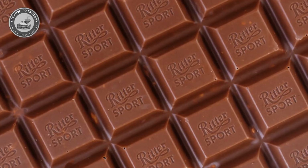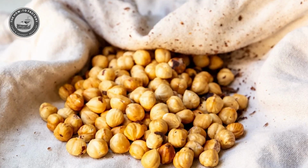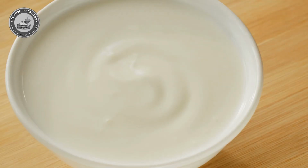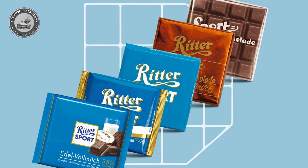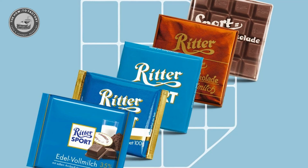Next, the various fillings are prepared. Depending on the flavor, this could involve roasting whole hazelnuts to a golden brown, mixing yogurt and fruit into a creamy blend, or creating a crunchy biscuit layer. Each ingredient is carefully measured to ensure the perfect balance of chocolate and filling.